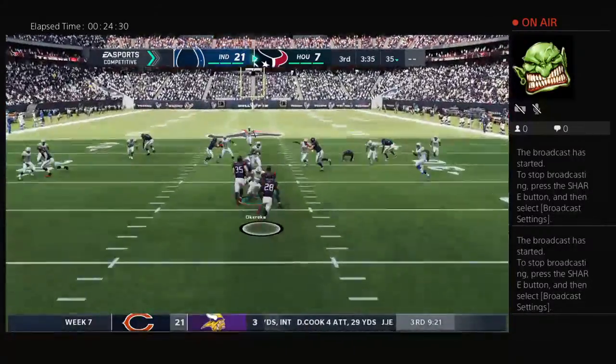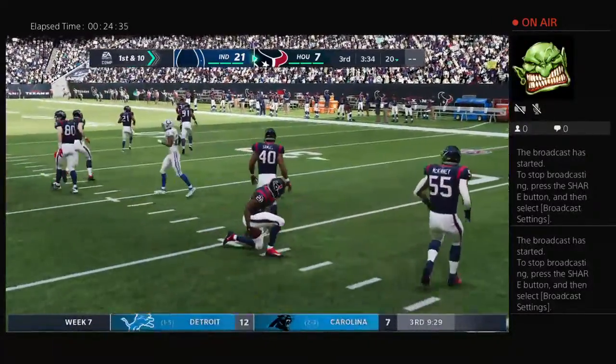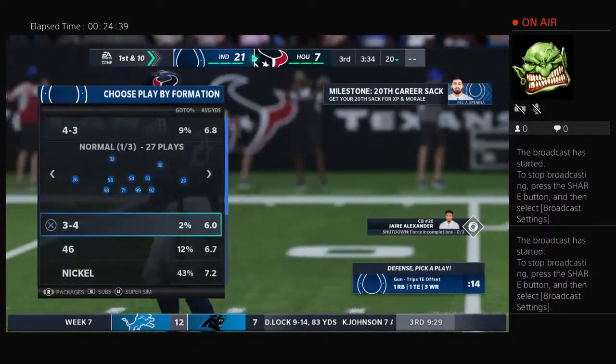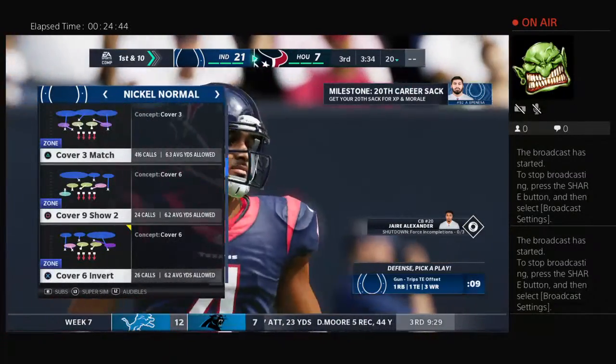Taking it about the 1. And he will make it to the 20-yard line and no further. At their own 20-yard line. So here's the Texans offense now. They get set to start this 3rd quarter.